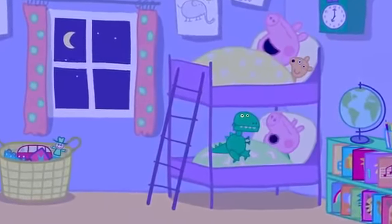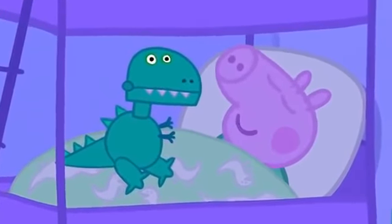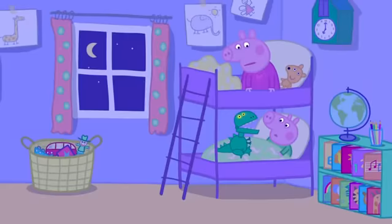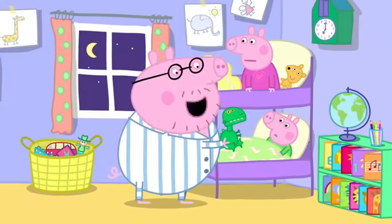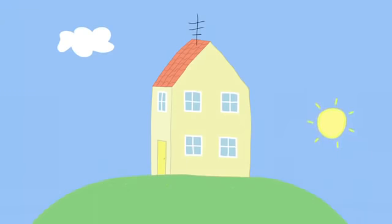It is night time. George has taken Dino Roar to bed with him. Maybe Dino Roar should sleep somewhere else. George cannot have Dino Roar in his bed at night. It is morning.